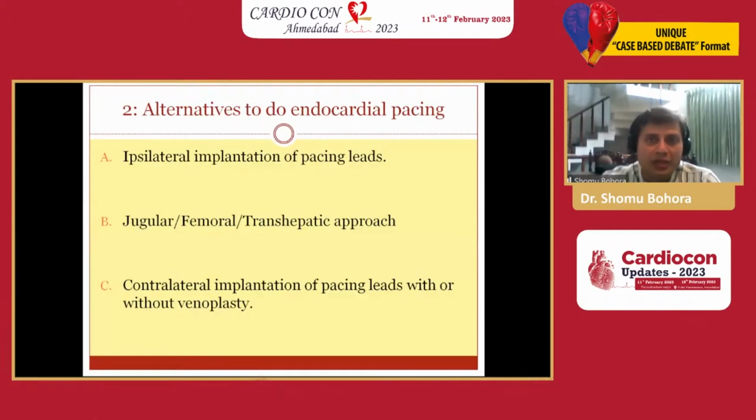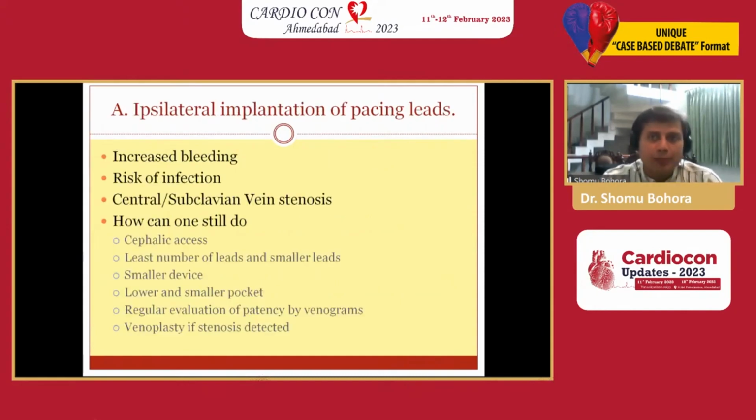So alternatives are what I am going to discuss, rather than just a venoplasty, and these are the three major ones. Ipsilateral implantation of a pacing lead where you have an existing AV fistula is possible, though it increases the risk of bleeding, the risk of infection, as well as stenosis, and as shown by Dr. Tanid, the hemi-hulk, as he calls it, can also be there because of the stenosis.